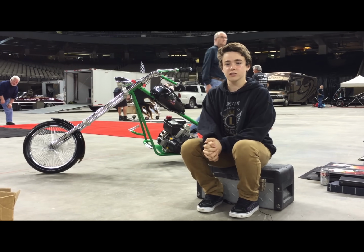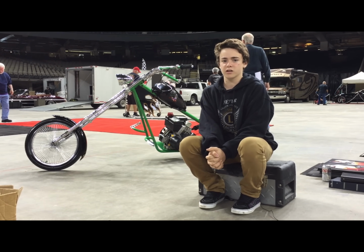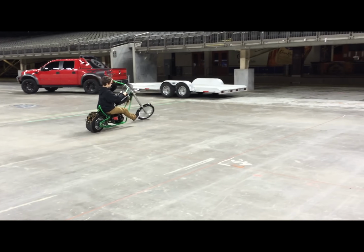My name is Jesse Lawless. I'm 12 years old and I built a custom mini chopper called the Gremlin.